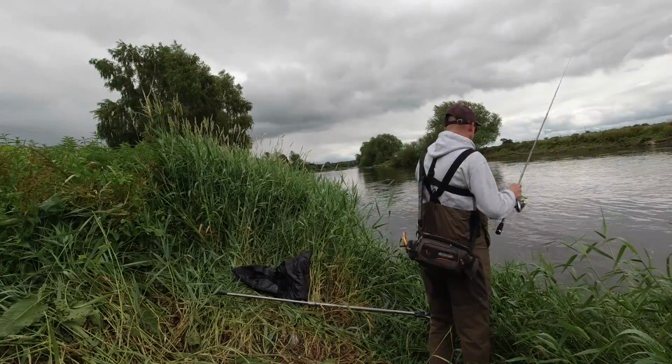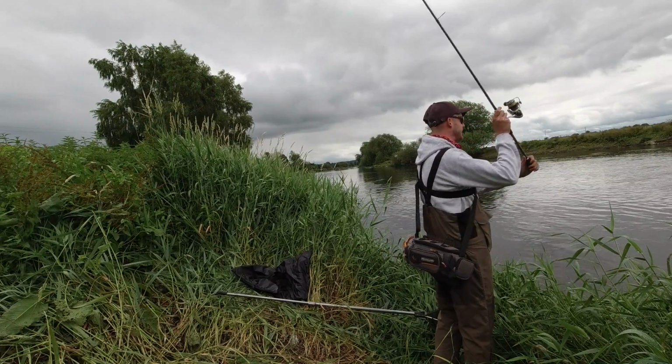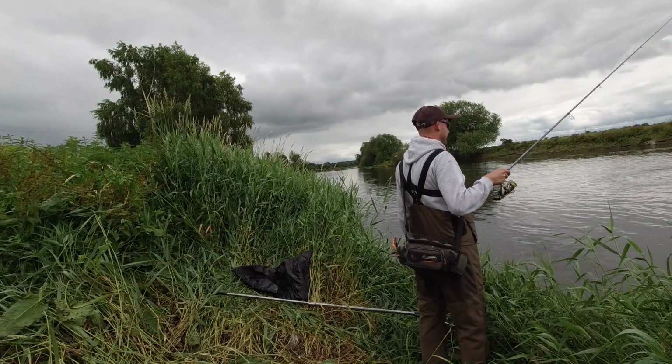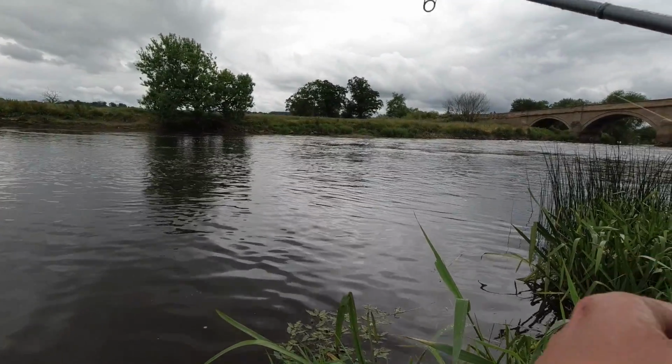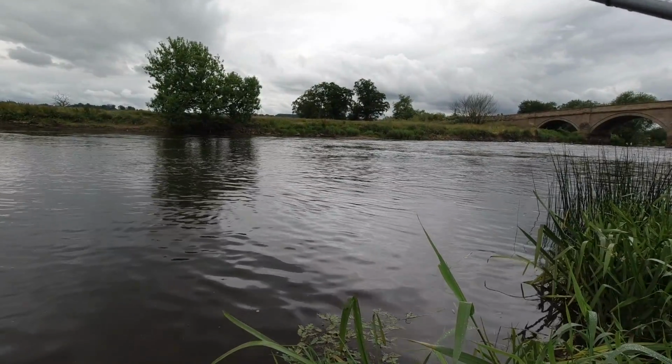That pike did just have a little bit of a chomp on the wire trace. The wire trace is a little bit of a mess compared to how it was earlier, so if we're not getting takes I may well change that as well. Looks nice now that wind's dropped, I can hold the line up again. A lot more sensitive if I can keep that braid out of the water.